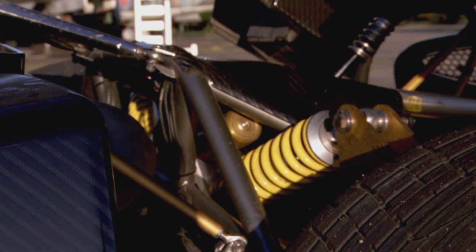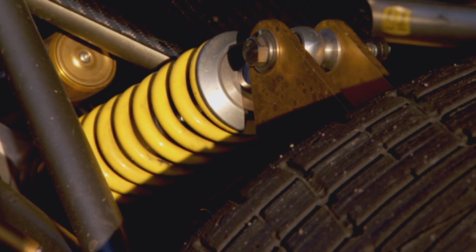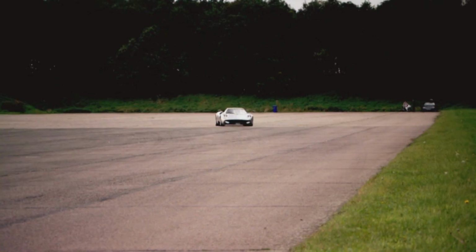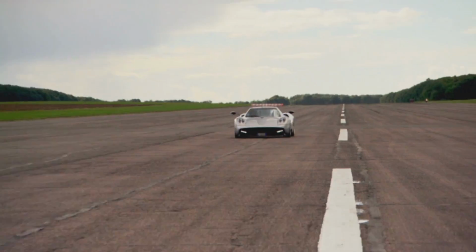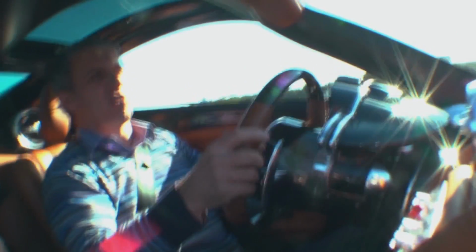The Huayra's forte should be cornering. Its carbon fibre structure is enormously rigid, giving the car's suspension the support it needs to perform at its best. And let's not forget how little the car weighs. 1,350 kilograms. Unbelievable. That gives it incredible performance, but what it also does is it makes the handling razor sharp. So here we are, we're doing what, 120 mile an hour now.